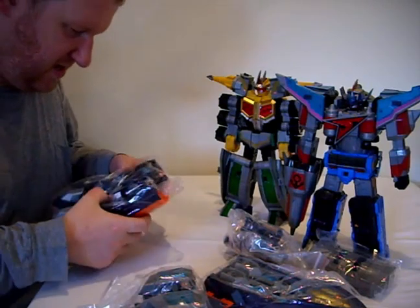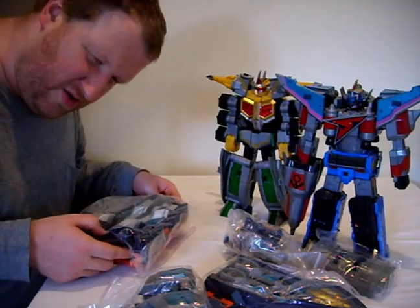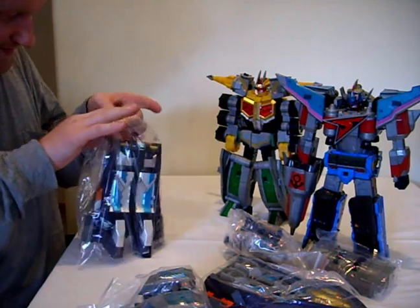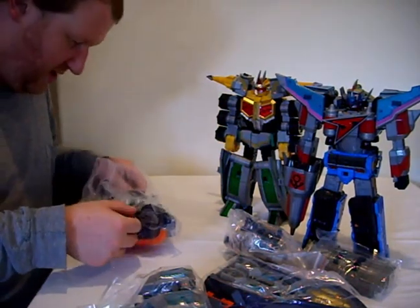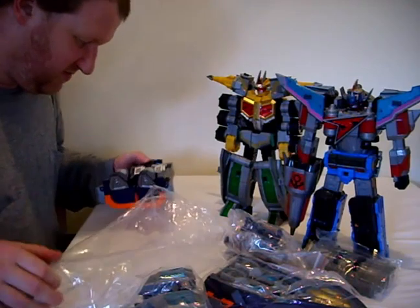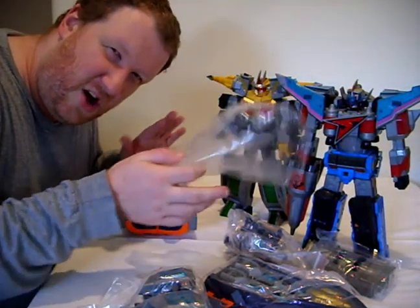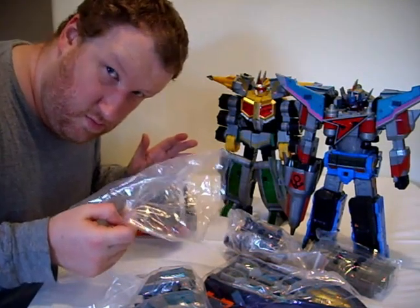I debated for a while whether or not I was going to get... I want to say this is called Uranus Saver. Uranus Saver. Please, no jokes. No innuendos, please. I know Rule 34 exists for a reason, but can we keep it to a minimum, please? At least when it comes to describing toys for children.